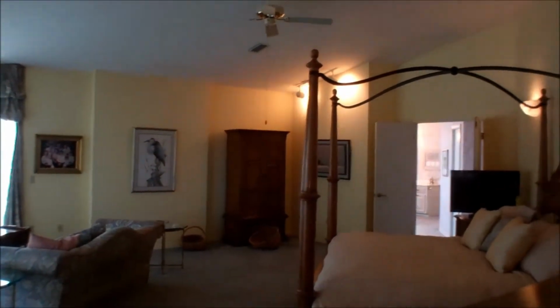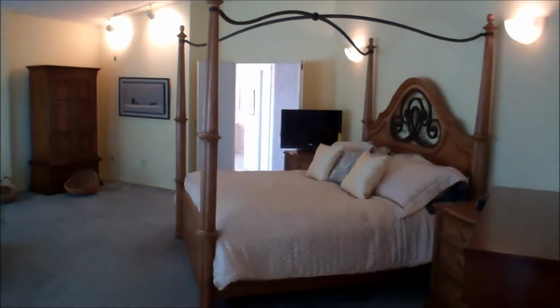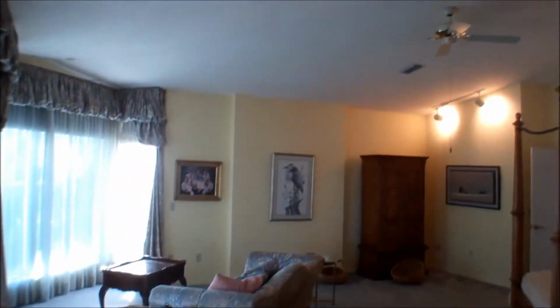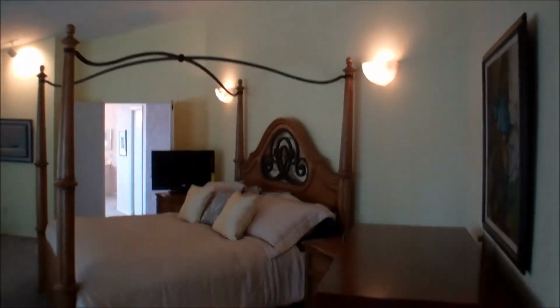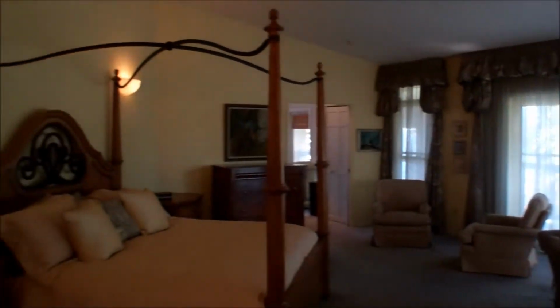We are now looking at the huge master bedroom. So we have a king-size bed in front of us, but as you can see, there is lots of room in this bedroom. Just move over to the opposite end so I can give you another look at it.